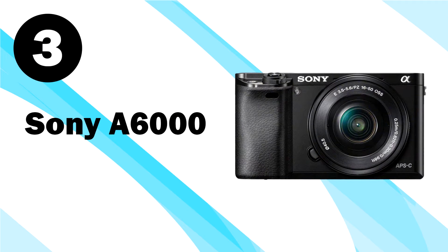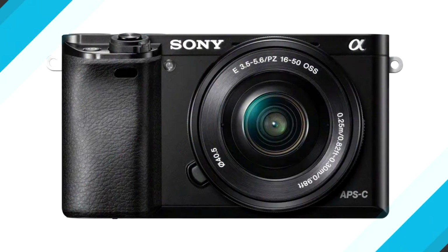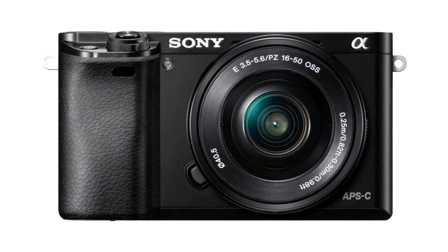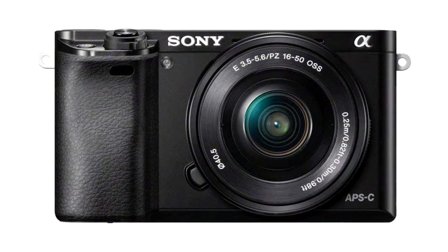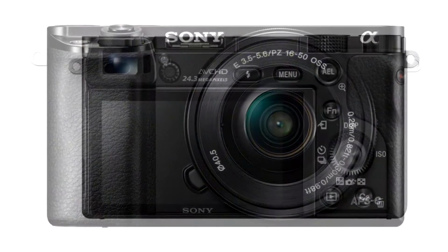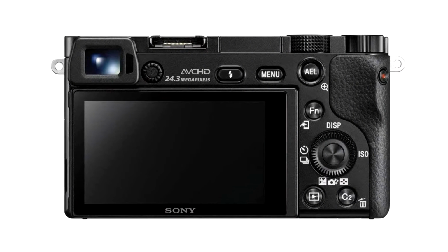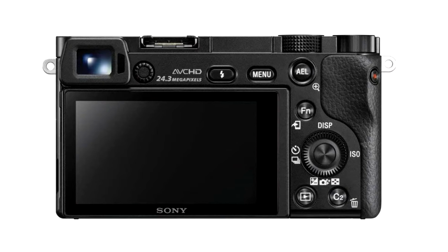On number 3, we've got the Sony A6000. With a very capable autofocus system that blends 179 phase detect AF points and 25 contrast detect points together with 11 FPS burst shooting with focus tracking, the camera is a particularly good option for anyone shooting action.